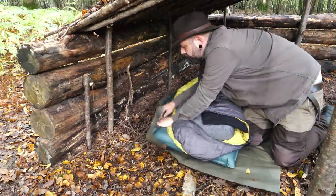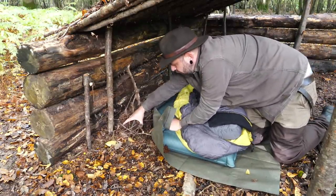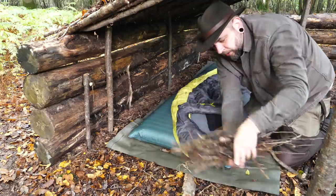Now I've got a load of twigs in here that I stashed to keep nice and dry. So that should do for kindling.